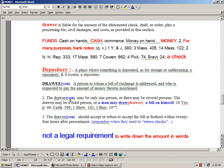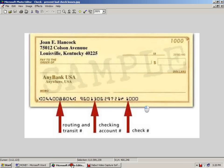The drawee, again, you, may be only one person. There may be several persons. The drawee may be a third person. Or a man can be the drawer. He can draw a bill on himself. So that's saying that you can write your name in here as the pay to the order of. You can draw against yourself.